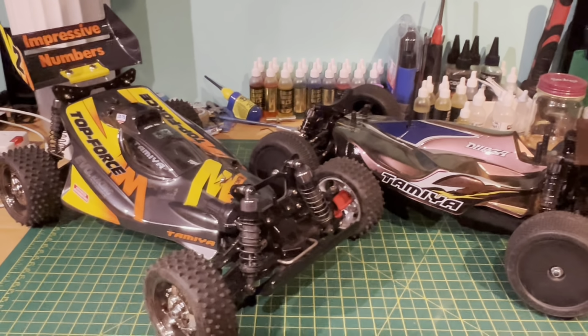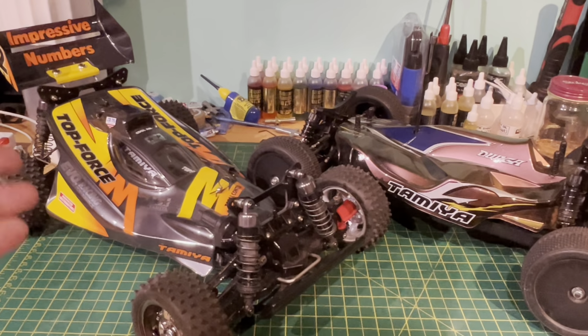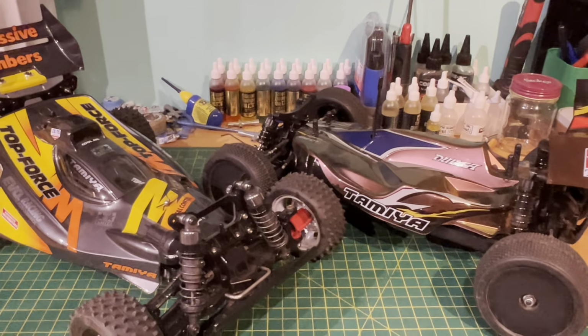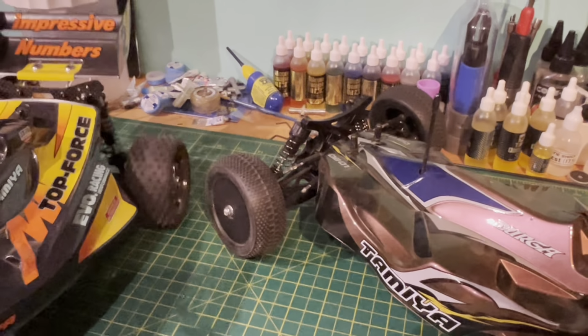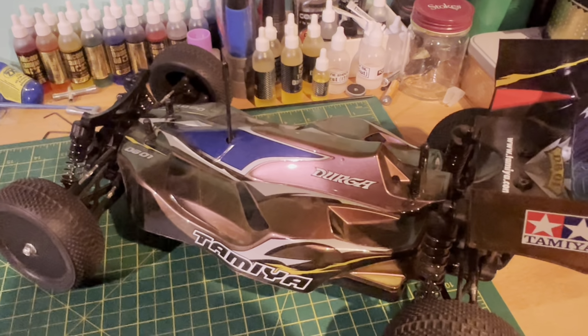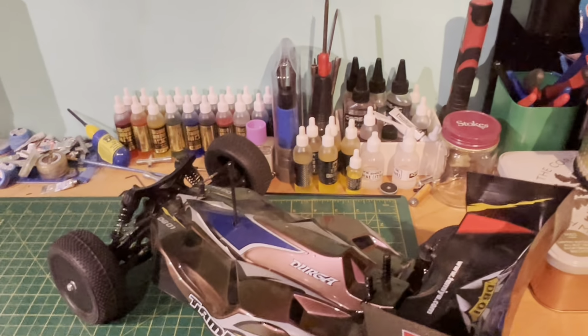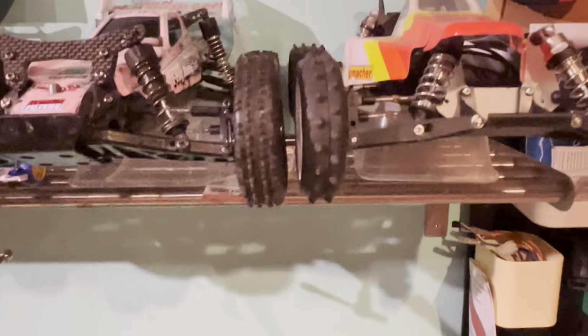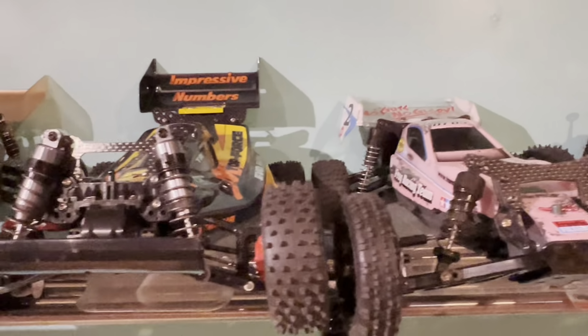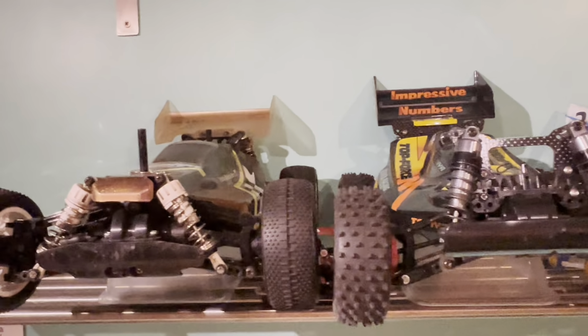Will it be these two? Or will it be the TT02B? Or will it be the DT03? Or will it be the Cougar? Who knows? What I do know is that sat up here, not there, that's where the Durga is, but up here is the Orchard Raceway finale stack all together in one place.